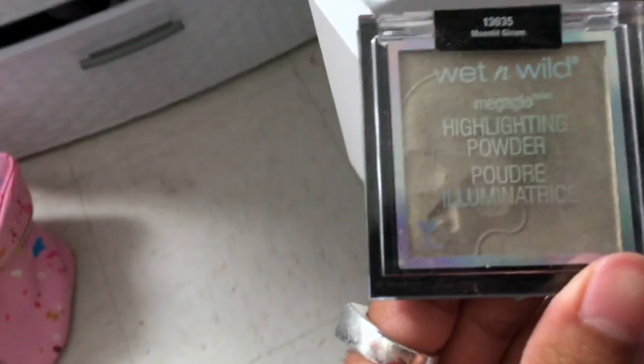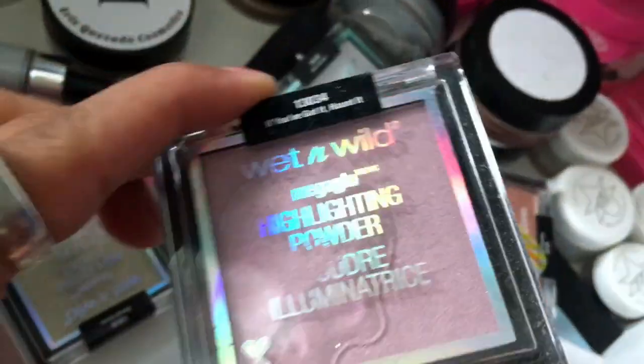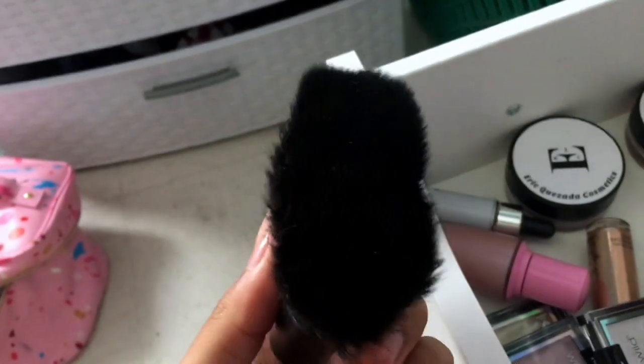Oh, I forgot I had this one. This is a deep yellow highlighter from their Halloween collection. I love their Halloween collections. I should probably check if they're on sale again. And this one's more of a deeper pinkish red. Oh, and then I have this brush in here because this is an e.l.f. body kabuki brush, I think. I love using this to put it all over my body because it makes it way easier. Plus it was super cheap.